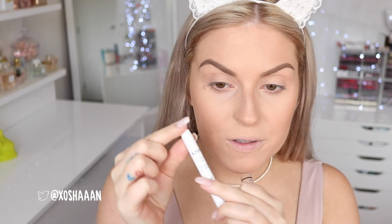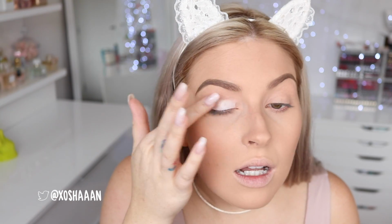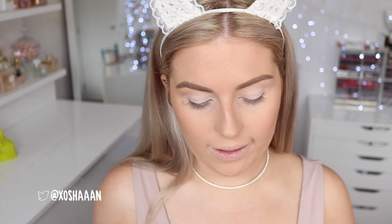Milk by NYX. I'm going to just draw it straight onto my finger, and then I haven't used a white eyeshadow base in so long. I used to use this in my waterline as well for eyeliner. Okay, so we have the base on, looking good.